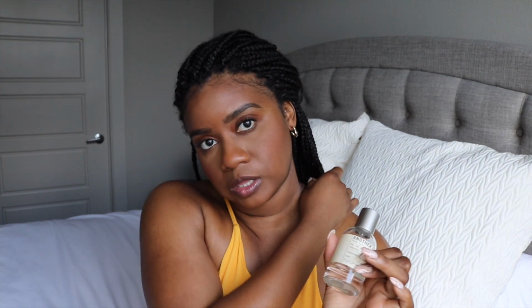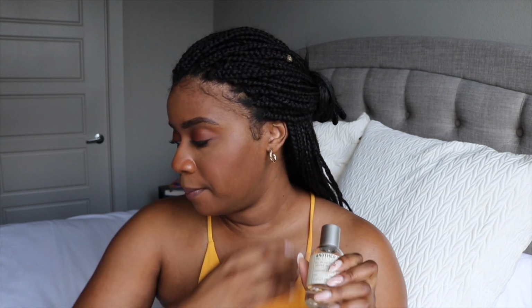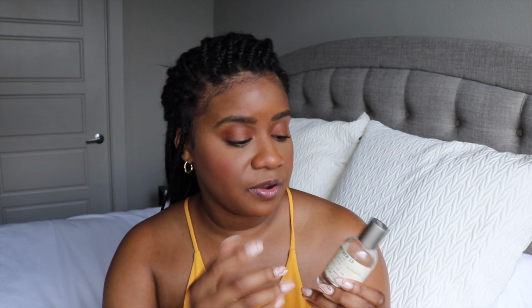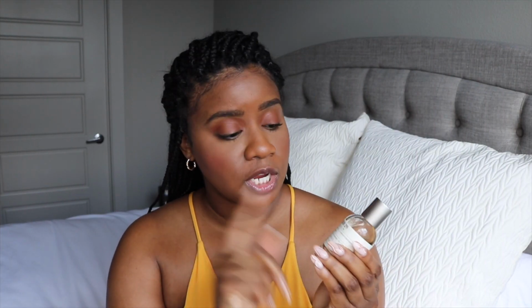Another cool thing about Labo is the number behind the note. Every fragrance has a little story. I don't know the little story behind all of them, but it's on the Labo site. But Another 13, there's a reason why they named it Another, and then 13: it means it has 13 notes. Santal 33 has 33 notes, and the next one I'm actually going to talk to you about is Thé Noir 29. Thé Noir means black tea in French.